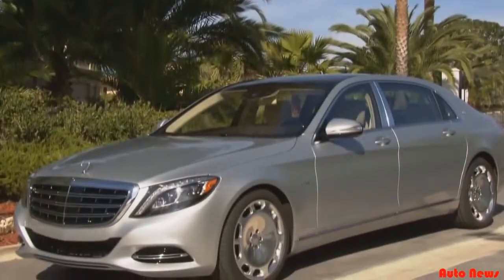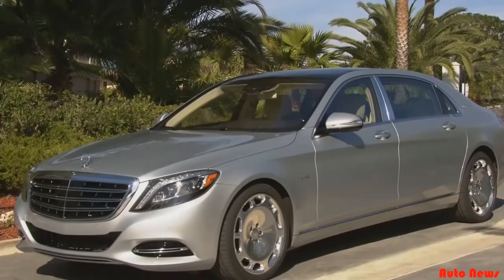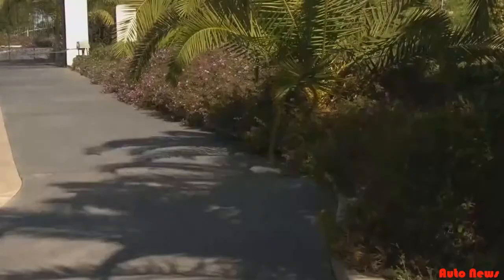It's a safe approach, but a sensible one, and one that remains respectful to the original Maybach brand. We think there will be quite a few ladies and gentlemen to whom the car will appeal.